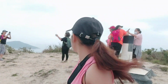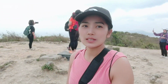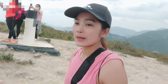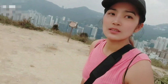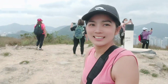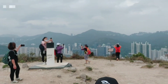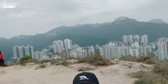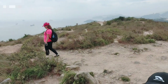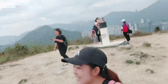So finally, nasa taas na kami ng Mount Jonhston and makikita nyo na yung 360 views down from this mountain. And nakikita nyo rin dun sa pupuntahan namin mamaya yung Aberdeen Island. It's a small island na connected from this mountain. So we hope na makapunta kami dun kasi wala sa plan namin na bumaba dun. And this is 30 minutes hike from down. It's a quick hike and challenging.